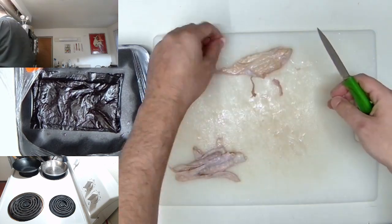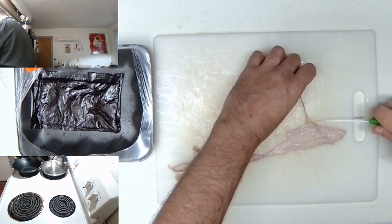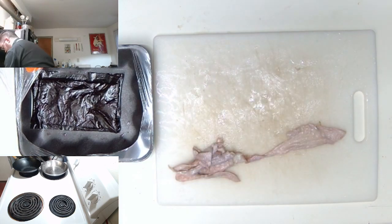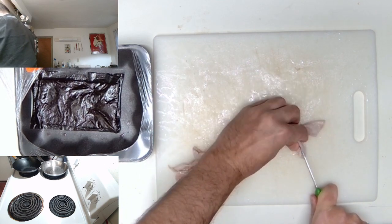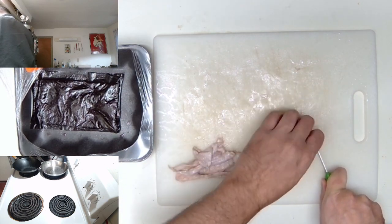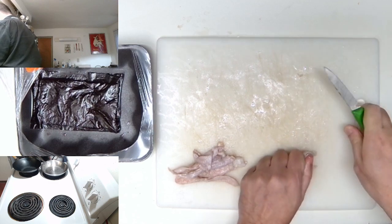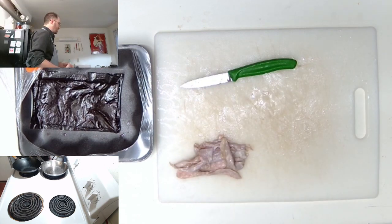That one's the right size. That one's the right size. That one's the right size. And I think that one needs... That looks like a membrane I don't want. So we're going to get rid of that. And then we are going to split this guy the same way as well. We're going to attempt. Okay. He's cut up. I do want a non-stick for this.